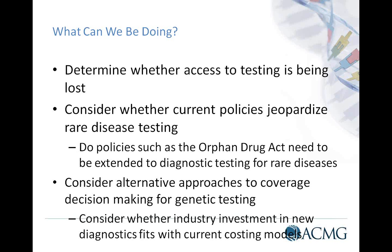We also wanted them to understand that the current policies were jeopardizing rare disease testing, and that it wasn't dissimilar to the Orphan Drug Act, which was designed to ensure access to rare disease drugs, development and access to rare disease drugs. We're actually going to probably need something on the diagnostic side to ensure that we can even get to the rare disease diagnostics, because it's very hard to enter into a clinical trial environment unless you know what disease you have, and even some of the molecular or biochemical features of that disease. And then it's really having an impact on industry investment in all these new diagnostics.